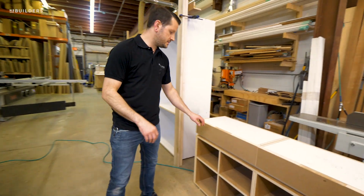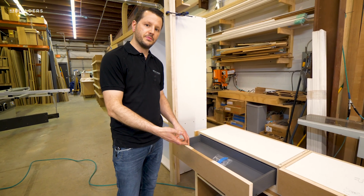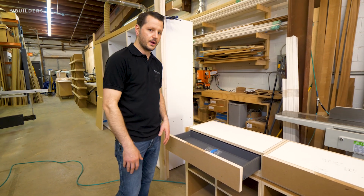Actually, one more thing in the office. We used the Legger boxes throughout this project, and we didn't change from that here in the office. So again, we used the Legger boxes, just a much shallower application here.